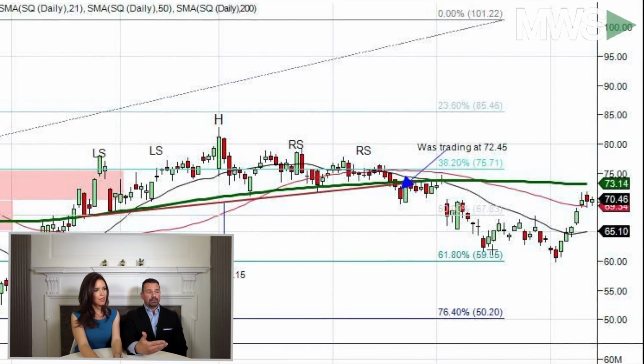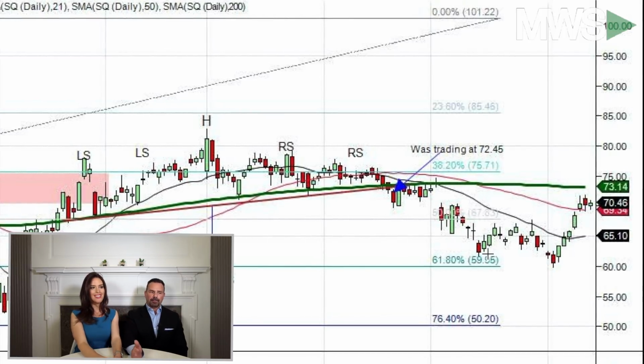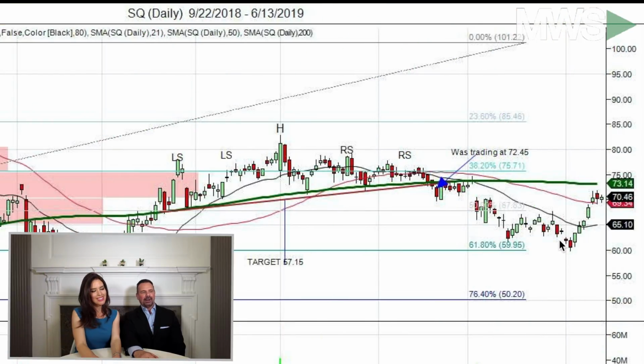Great. Our target was 57.15. And we just missed it, literally by a point and $1.20. I'll take that as close as government work. I like that. And we actually exceeded our expectation. Well, not this one, but we got really close to it. And for me, if you're trading this stock and you are on the short side, what are you doing?